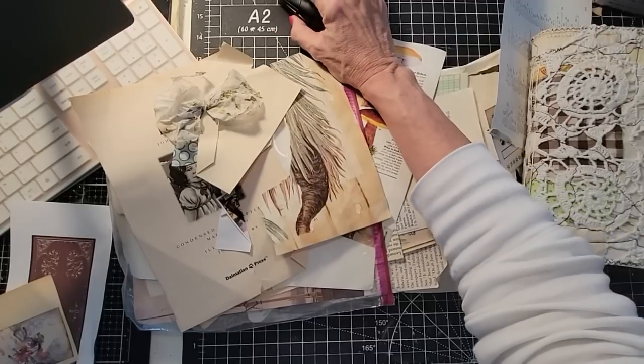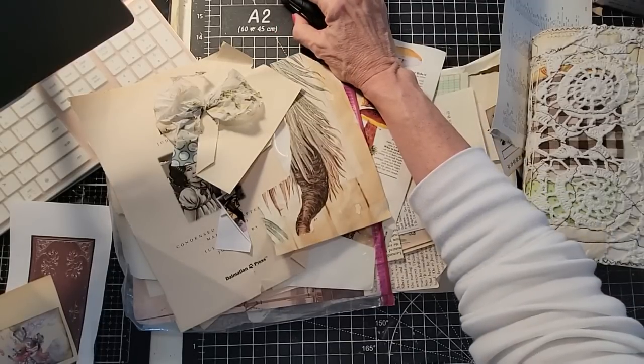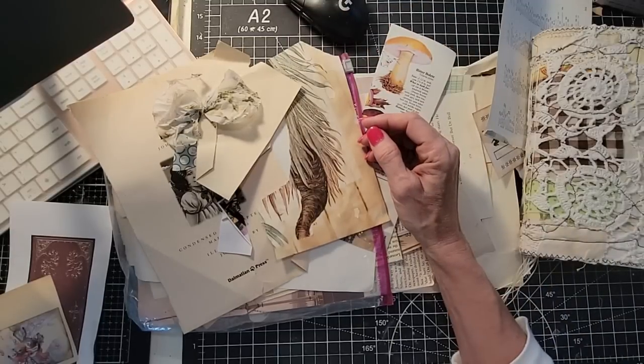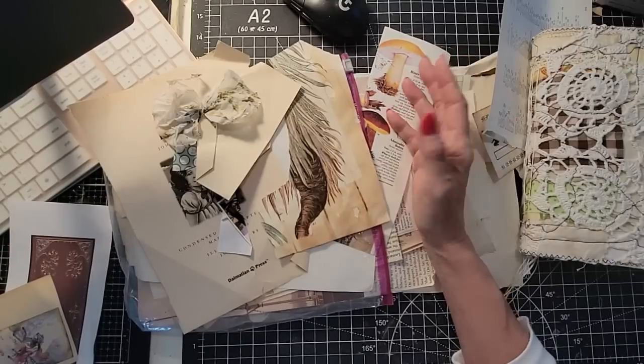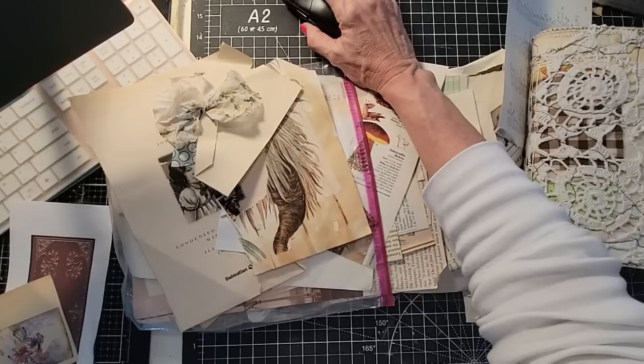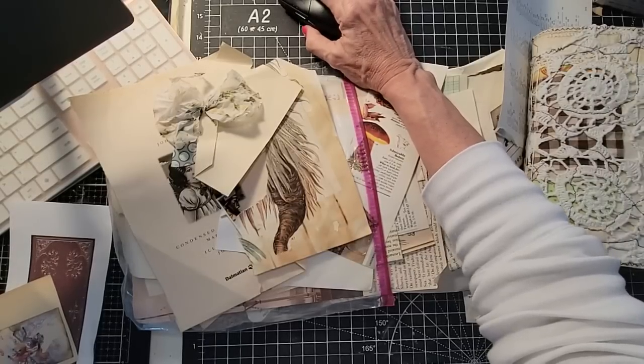Yeah, old book smell, very common. When you walk into a used bookstore, there's a smell. It's the old book smell, and it's just the way it is. You've got to love that smell. If you don't love it, I don't know.